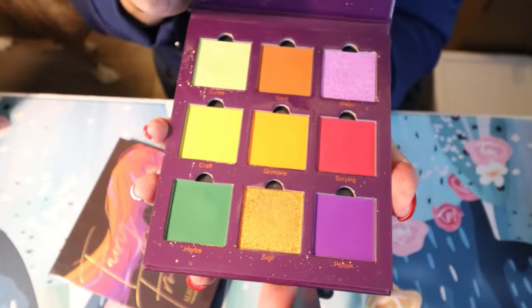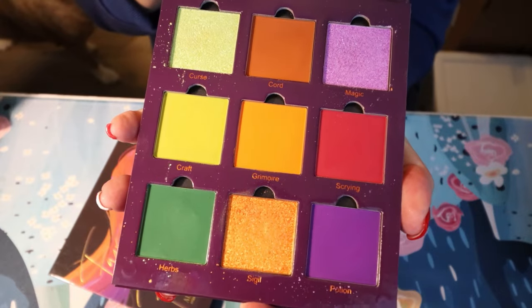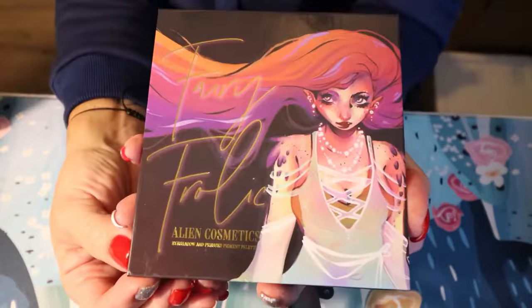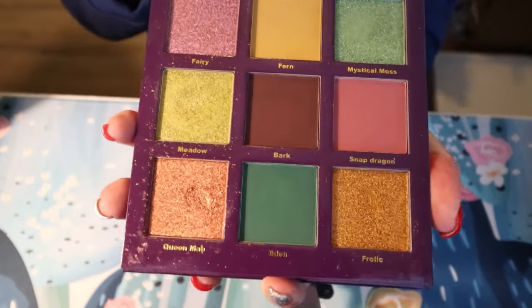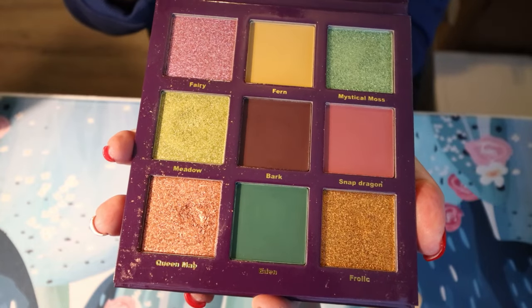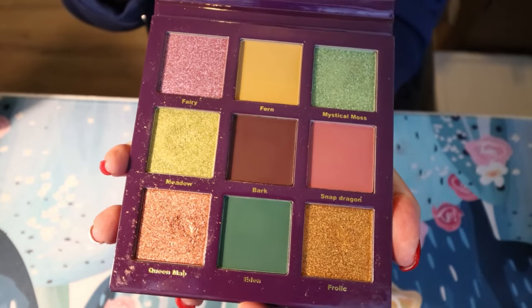Witching Hour, this was a Halloween release, I believe last year, maybe even the year before. It's Halloween in a palette. Absolute Halloween in a palette. Very Frolic. This one was redone, and this is the redone edition. I'm not sure that this one is still available. It's a little bit of a more neutral palette with some grunge.